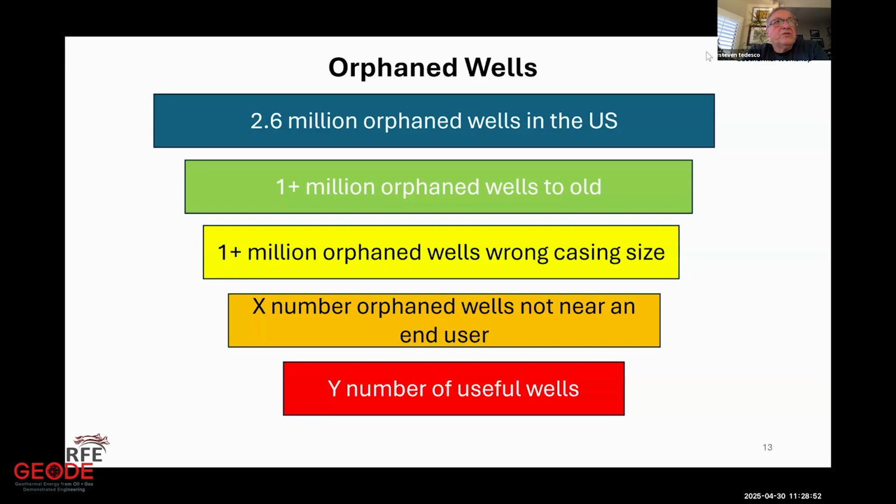A whole slew of issues. They're too shallow. You really need to be more than 2 kilometers deep for most geothermal to work. So that eliminates a lot of areas in the country in terms of shallow wells, abandoned orphan wells. Orphan wells in most states typically are very shallow wells. Those operators just disappear. They're small mom and pop operations.